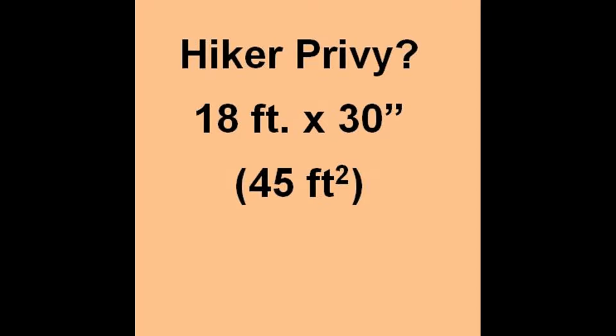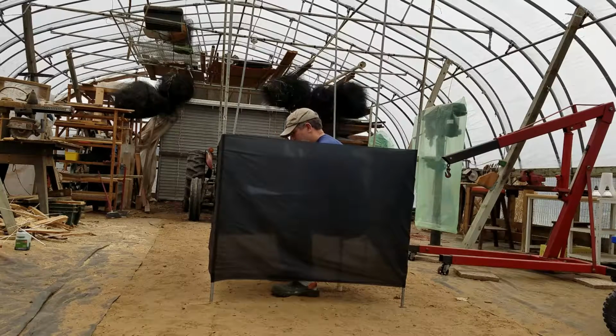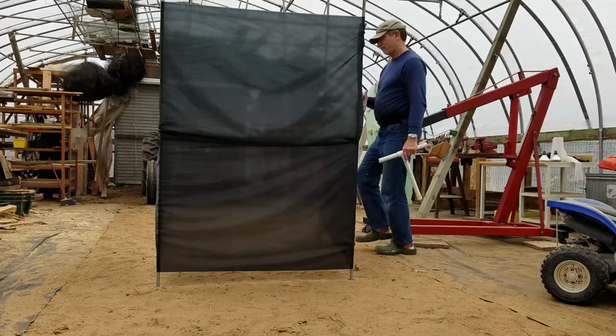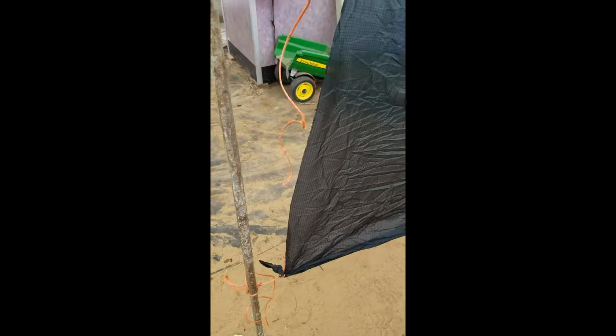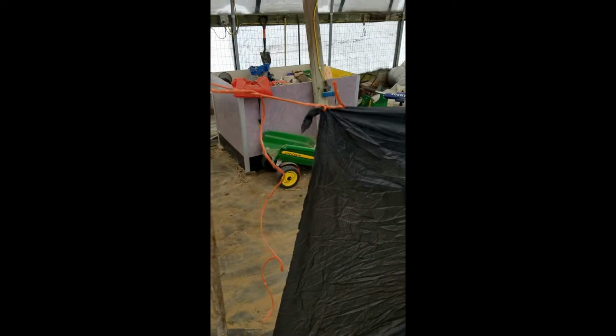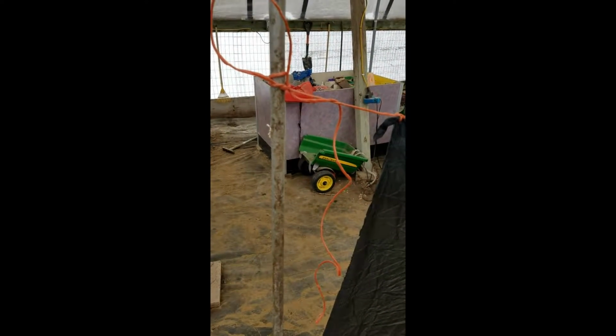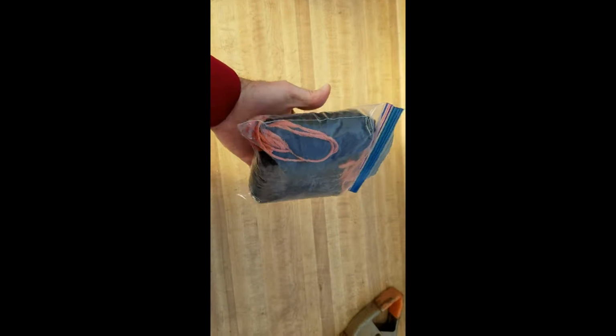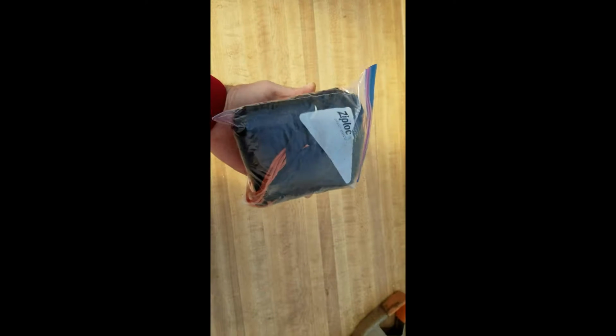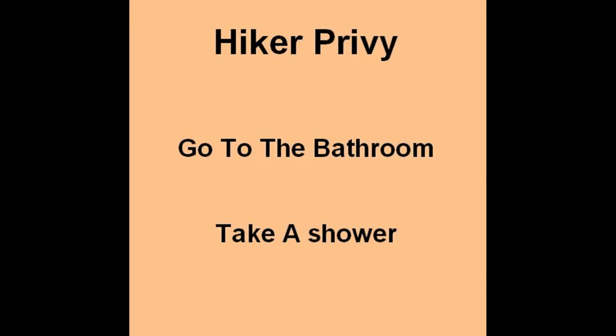Depending on the terrain and your need for privacy, the screen can offer a 30-inch tall screen if used in one pass, or a 60-inch, 5-foot tall screen if you double it back on itself. The four corners have tie-out cords that can be secured to trees, saplings, or brush in the area. The Hiker Privy only weighs a couple ounces and fits in a 1-quart Ziploc bag. There are two main uses of the Hiker Privy: going to the bathroom and personal hygiene like taking a shower.